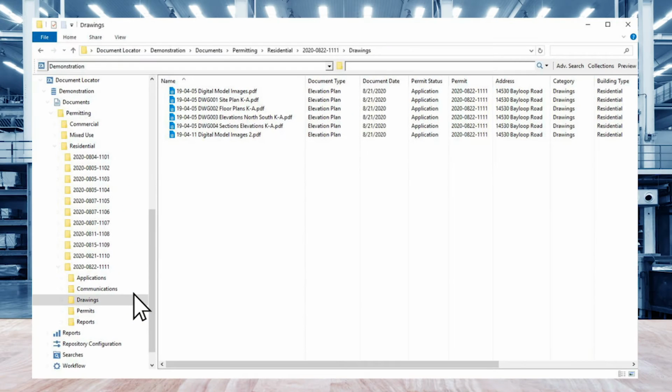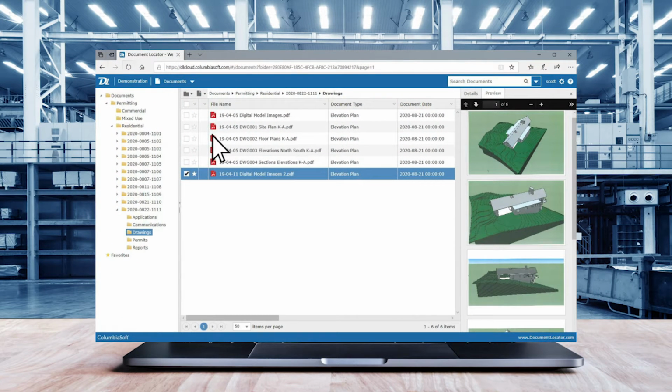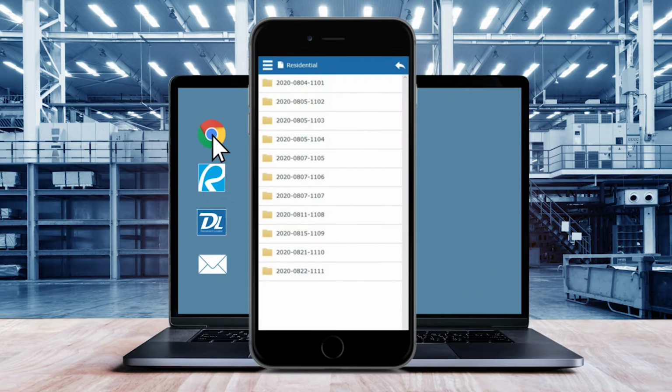Document Locator provides 3 user interfaces to interact with permit files. This includes the desktop application that permit techs use to manage permit application requests, a web-based UI for reviewers to indicate their markups are complete, and an HTML5-based mobile interface for tablets and phones.